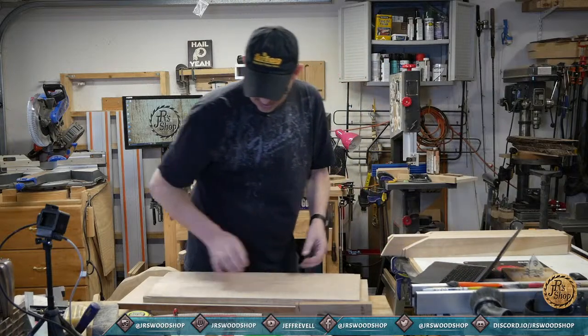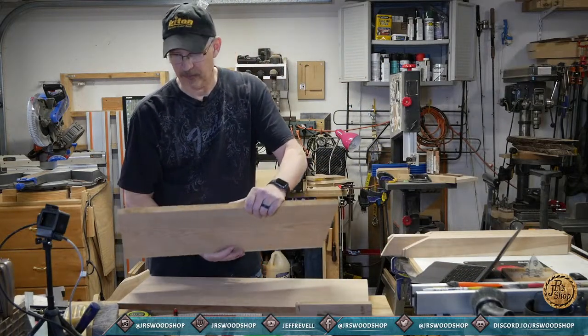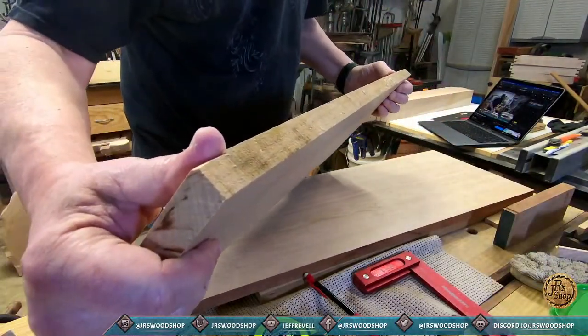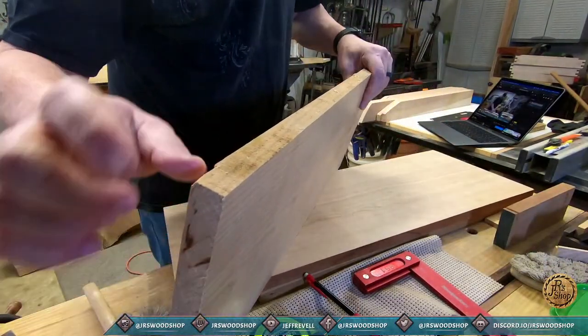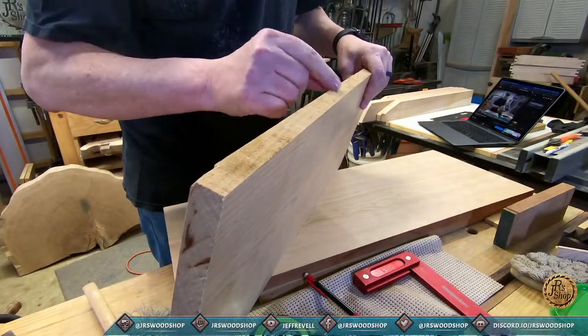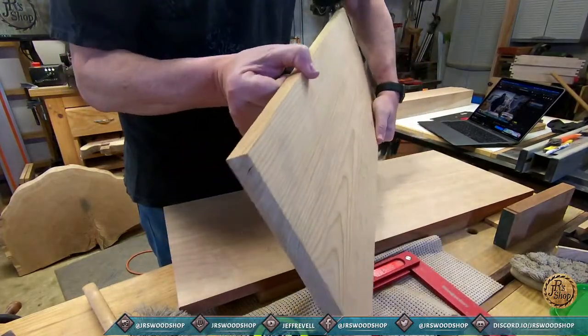And then I've got these larger pieces. Now these are still rough sawn, just so you can see what I'm talking about. So this is all rough sawn on one edge right here. This is all lumber mill cut on a flat edge. And they're both that way.